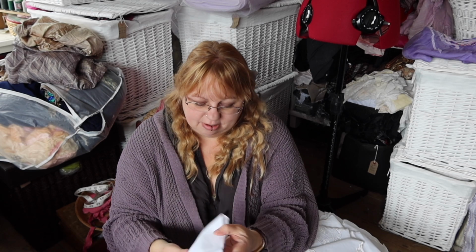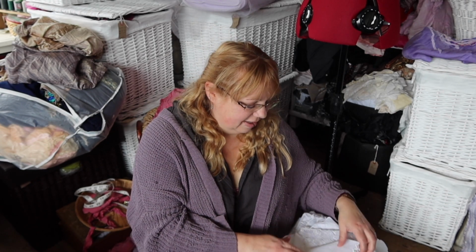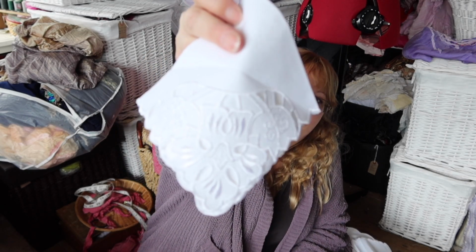That's lovely. The trouble with these things is I sometimes can't decide whether to use the thing as fabric and make something else out of it, or to keep it for its original purpose. Like, do I want a lovely set of white serviettes with some nice cut-out embroidery on them like that? We don't have serviettes.